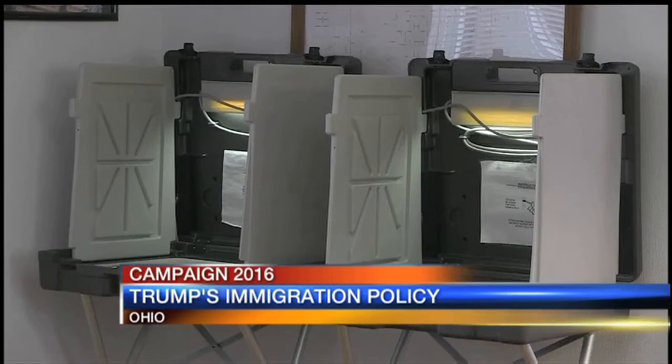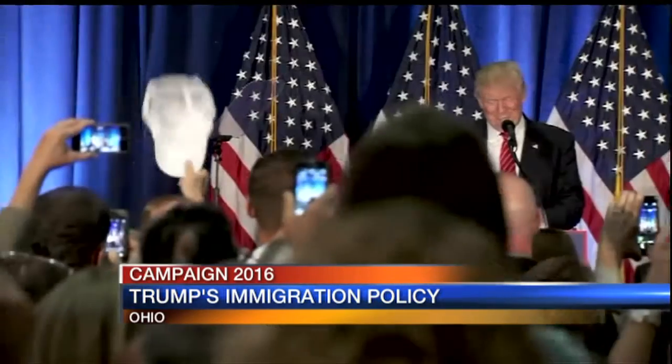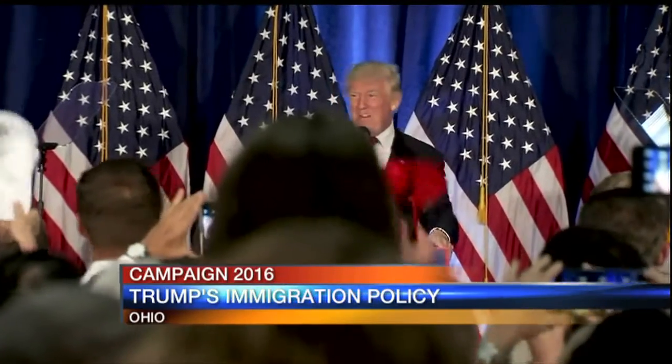Now to the presidential race. Donald Trump trying to refocus on the issues. In Ohio, Trump delivering a speech on what he called foreign policy realism. It primarily focused on destroying ISIS, but Trump also outlined his new immigration policy, which includes an ideological test for immigrants to figure out their stances on issues like religious freedom, gender equality, and gay rights.